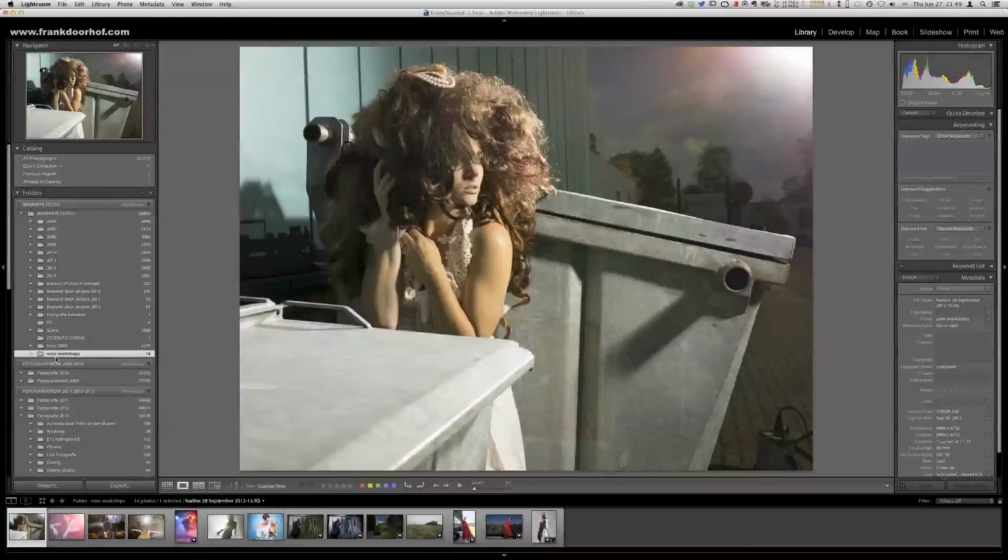Let's see here. Oh, actually, this is a great one. William asked if you employ someone to do most of the post-processing on your big jobs. And he asked, do most fashion photographers do their own post-processing? Yep. I will never, ever hire somebody to do post-processing.